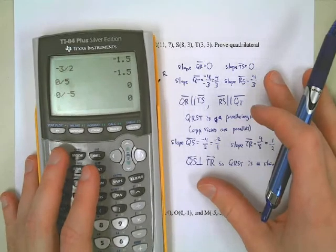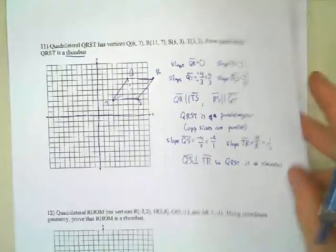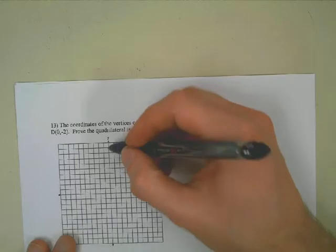All right, last one. We're going to skip to number 13, lucky number 13. Okay, and we're going to show that this shape is a square, okay? So we have examples. Yeah, exactly, so you have examples.